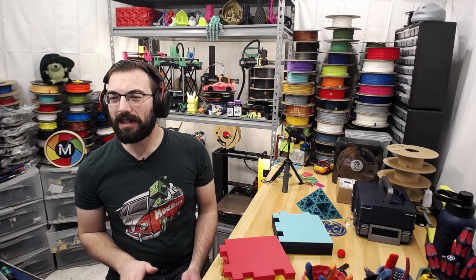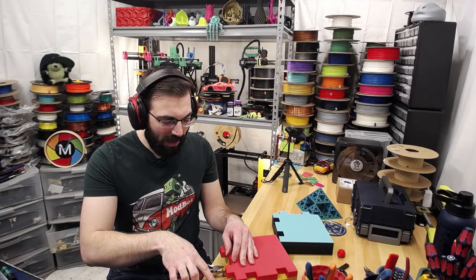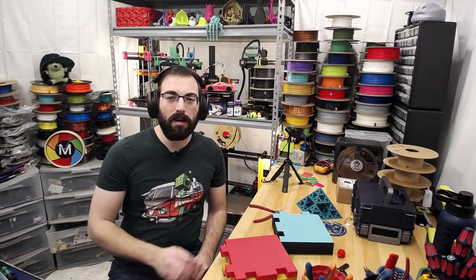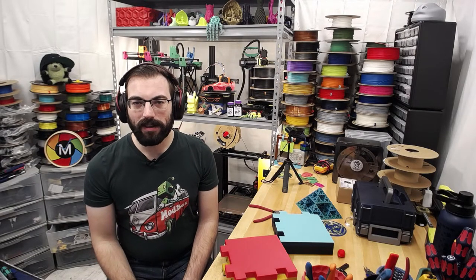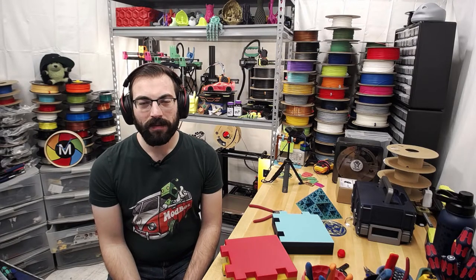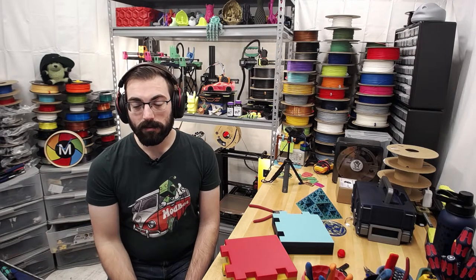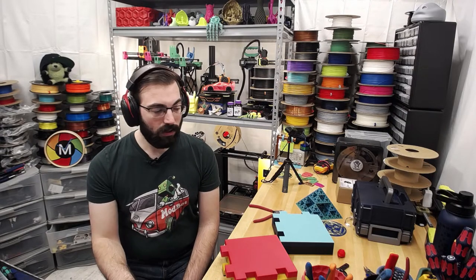How many printers do you need to be a farm? That's a great question. At least two. I'm not going to say you have a print farm with one printer. A print farm just means more than one printer. So there's no specific requirement, just more. All the printers. A print farm, you know it's complete when you run out of space for more printers, and you're looking for more space. In fact, the print farm is the thing I'd love to start up in the future.